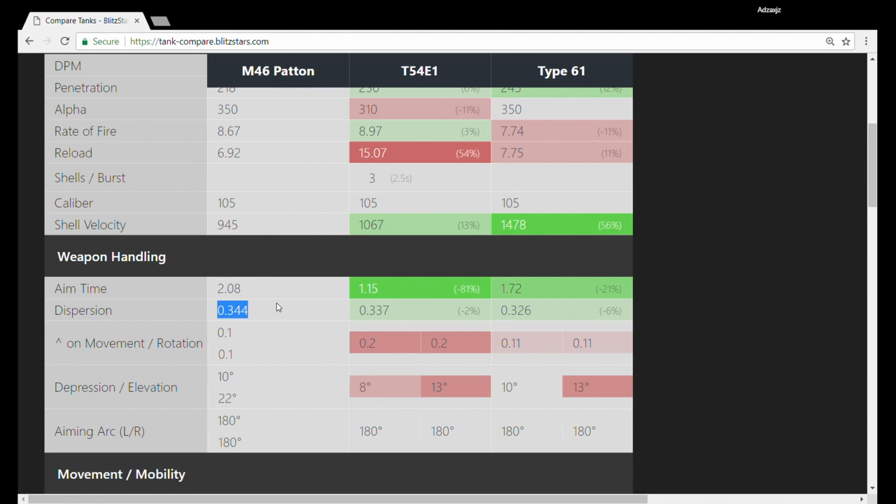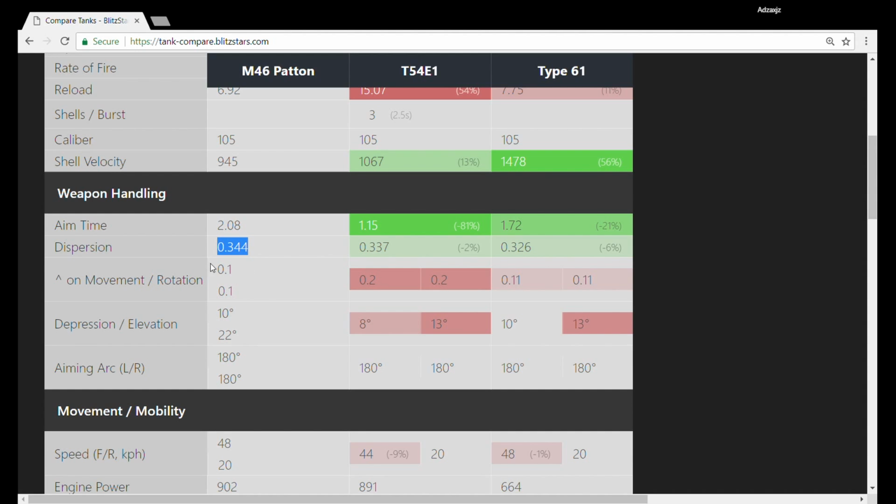And accuracy, the M46 Patton is not among the higher accuracies for a medium tank at this tier. Both of the other vehicles in this comparison, wow, have better accuracy, and then you've got both the Germans, which have better accuracy, and what does that leave? The T54, which I think depends on the gun. On movement and rotation, however, the M46 Patton can fire really well at 0.1 dispersion. That's half of the 54E1's, so snapshots on the 54E1 when you're moving aren't great, and Type 61's just slightly worse.